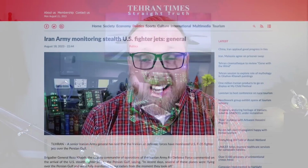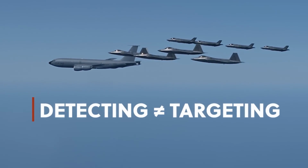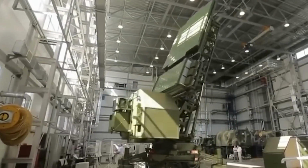Let's talk about how Iran is actively leveraging misconceptions and confusion about what stealth is and how stealth works to advance this narrative. Let's start with the bottom line up front. There is a very big difference between detecting and targeting a stealth fighter, and stealth fighters are designed with this important distinction in mind. Now, among the aviation nerd community, it has long been well understood that stealth fighter designs are specifically oriented toward mitigating targeting via high-frequency radar arrays.